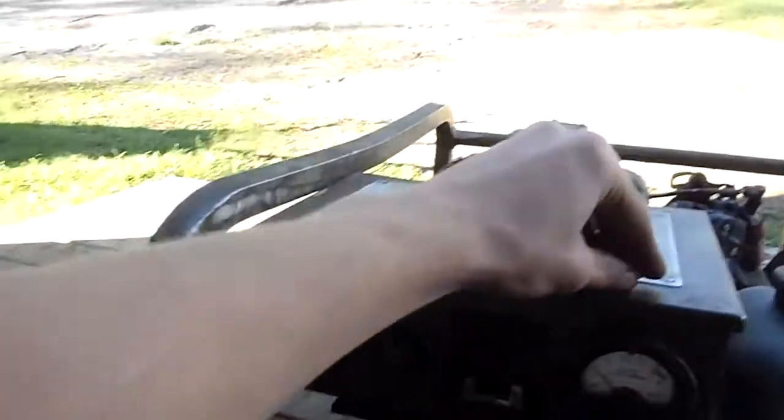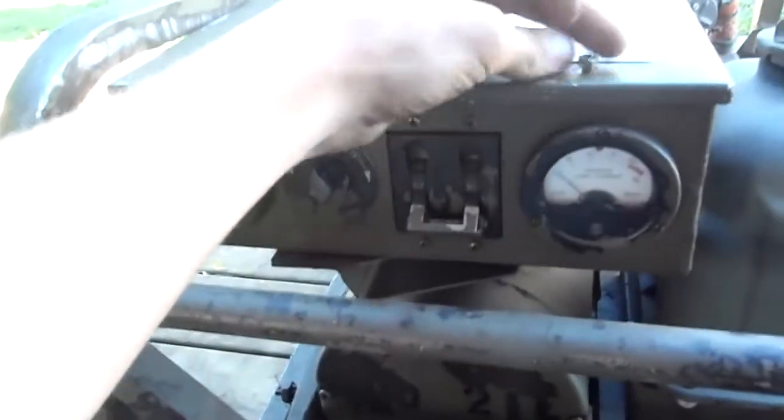So I'm going to try and get this running hopefully this afternoon. I have to see. It doesn't look like it has any major problems. It was manufactured in November 1966, and I don't think it was ever shipped overseas because this thing's in great shape.